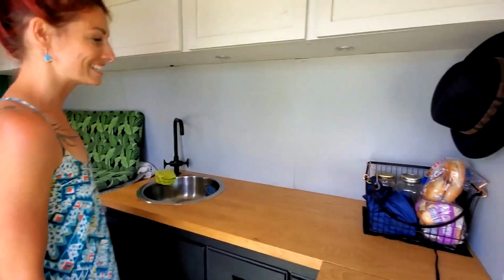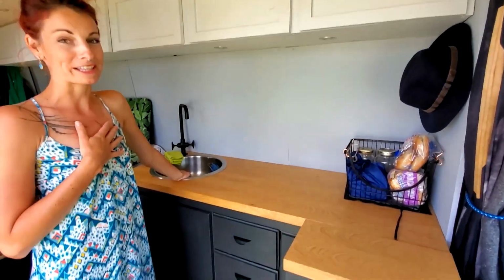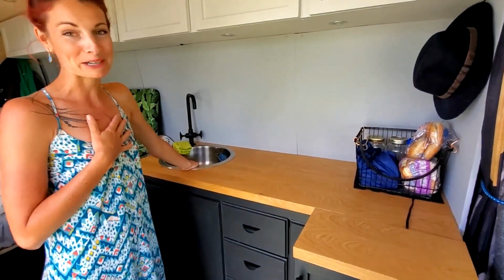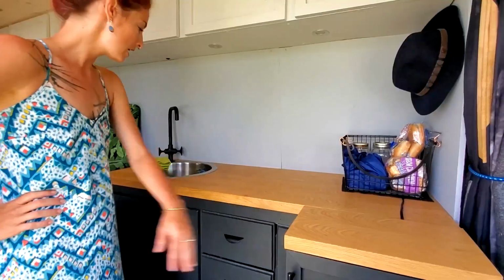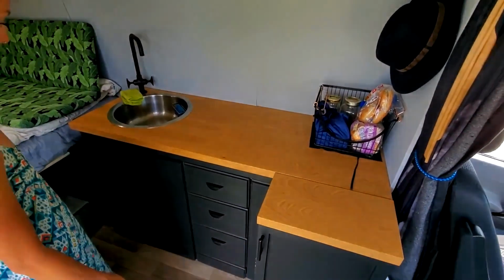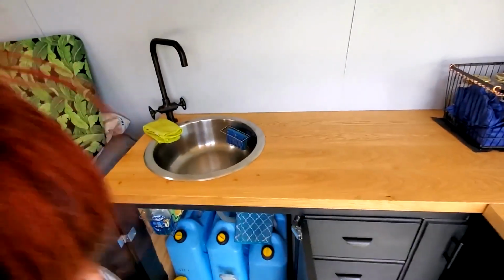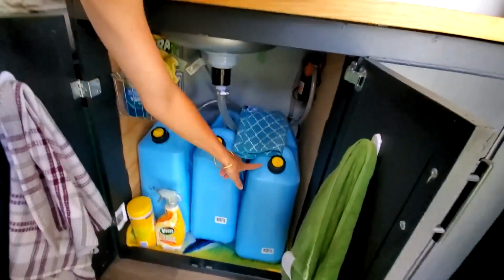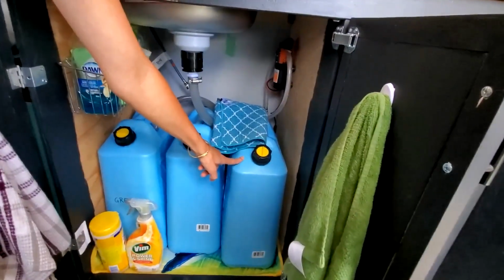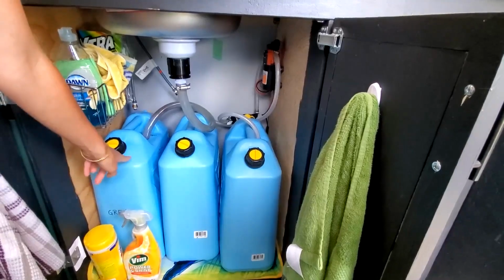All right, our kitchen. I think our kitchen is probably bigger than the kitchen we have at home. Probably more counter space, I don't disagree. So, good old IKEA counter, nothing really particular to say about it. Underneath this side is the plumbing. So we have 2 clean water tanks over here. And then you can see the pumps just in the back, and then the gray ones on the right.